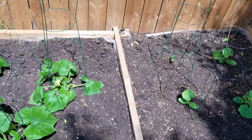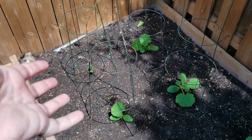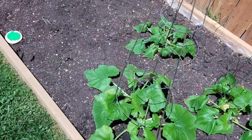Something to consider when you are planting. You might want to start things inside. You can direct sow them into the ground, no problem, and these will be fine, and we will still get zucchini just a little bit later, maybe about a month later. But yeah, something to consider.